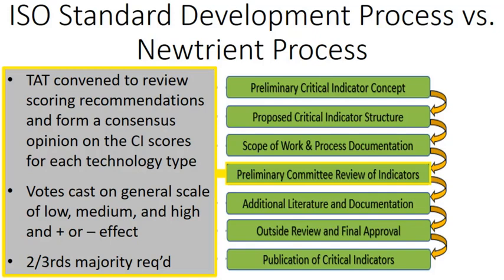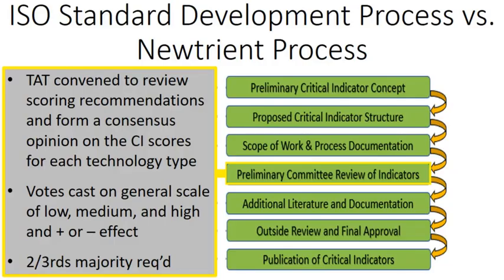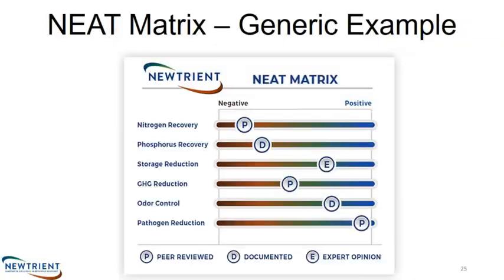When we look at this, I forgot to mention specifically that there's a positive and negative effect. Some of these technologies have a negative effect on these critical indicators. So at the top, more negative, more positive. There were versions before this where we actually had some numbers at the top, and we said, wait a minute, we're not quite ready to go that far yet. So we backed away from that.